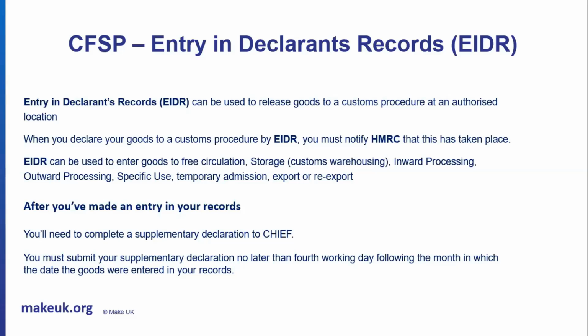Now, you can be authorized to do that, or you can use an agent, something which is quite common at the moment, a third-party agent who has the CFSP authorization in place. But obviously, one of the conditions of using CFSP is that you have a duty deferment account in place. So you would either have to use your agent's duty deferment account or put your own duty deferment account in place before you could actually operate that system.